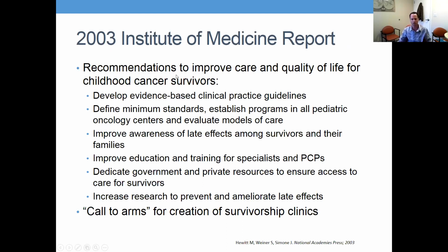In parallel, they issued a similar set of recommendations for adult cancer survivors. They wanted the development of evidence-based clinical practice guidelines and to define some standards, and called for the establishment of programs in all pediatric oncology centers, and then to evaluate different models of care, to improve awareness among survivors and their families, to improve education for providers, and to dedicate government and private resources to ensure access to care for those survivors. And this is still an area where we haven't really lived up to those expectations.